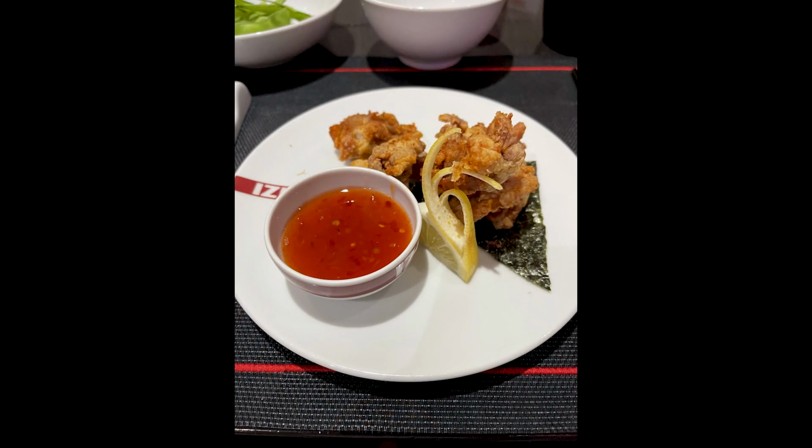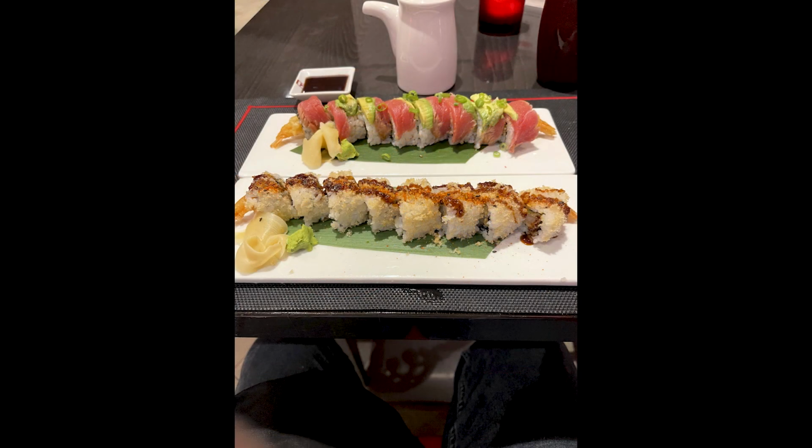There's no one-person tables, so I don't know why they had difficulties getting reservations, but I did not. So I went to Izumi. I had a crispy chicken appetizer, two rolls, crispy shrimp and the spicy tuna, and I had mochi for dessert. My food there was awesome. It was one of the highlights. The food is great, very similar to hibachi. Again, we'll do a comparison in another video.